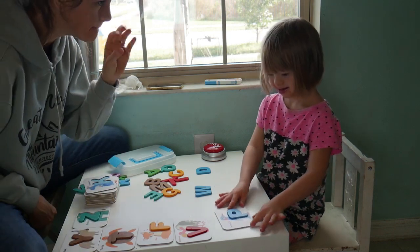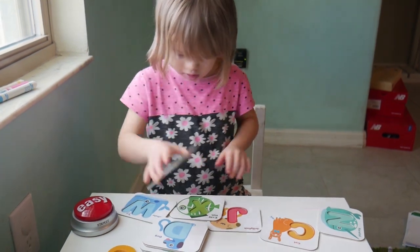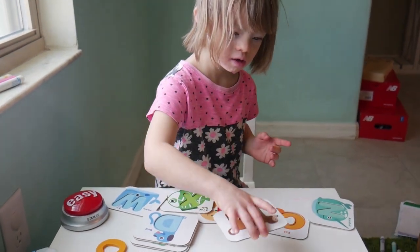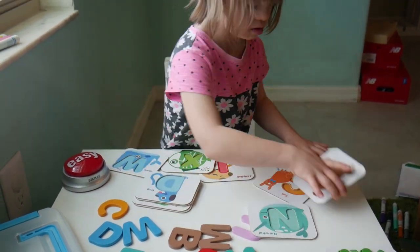B. So she has a lot of different word puzzles that we kind of rotate through the week, through the days. Eventually, the goal is for her to do this on her own, which I think that's what she's attempting to do.